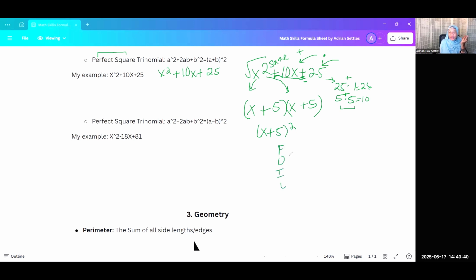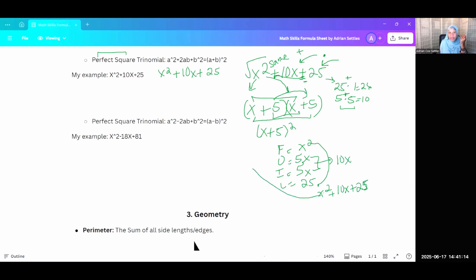FOIL. Okay, we can do it again really quick. The first: x times x is x squared. Outer: x times 5 is 5x. Inner: 5 times x is 5x. Last: 5 times 5 is 25. And then you add these two, and so you get x squared, plus 10x, because this right here is equal to 10x, plus 25. And then you check it and see if it's the same, and voila, you know it's right.